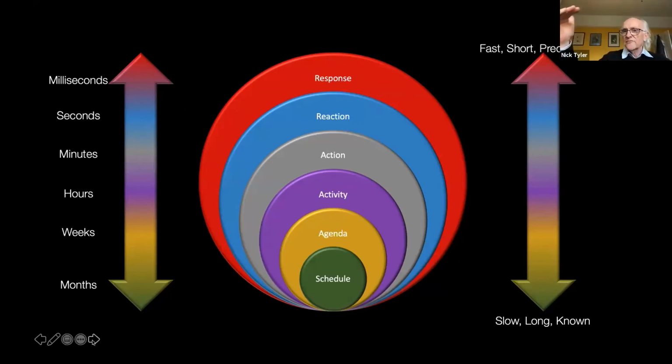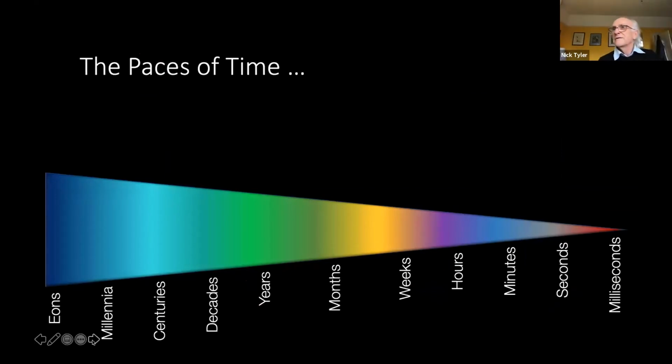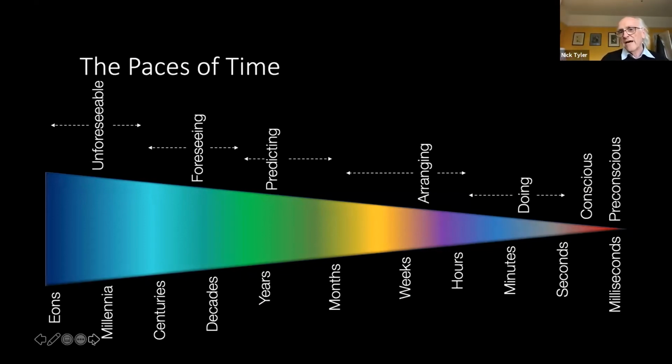So you also have this shift from fast to slow, but you also are going from that pre-conscious unknown thing that you really don't know about, but nevertheless you are biologically responding to, to what you actually know about because it's written in your diary. If we then put all those into one diagram of the pace of time, we go from eons to milliseconds, and we're doing this all the time. And in fact, you can start to see how that changes the kinds of things that happen, from the pre-conscious unknown things to the conscious, recognizing things, into doing things, into arranging things, predicting things. And maybe I can think about something in 10 years, maybe even stretch out to what would happen in 100 years' time. Once you get beyond 1,000 years, it's kind of unseeable, really.